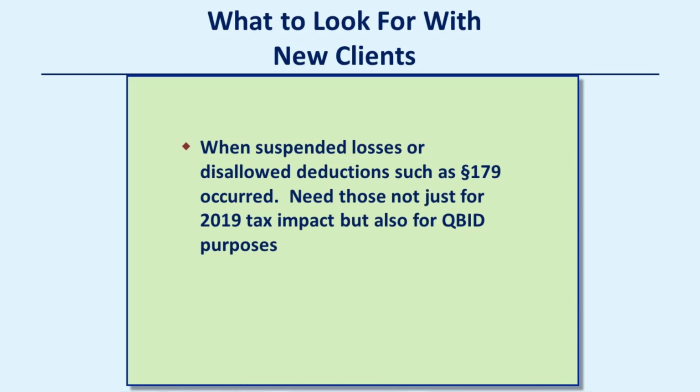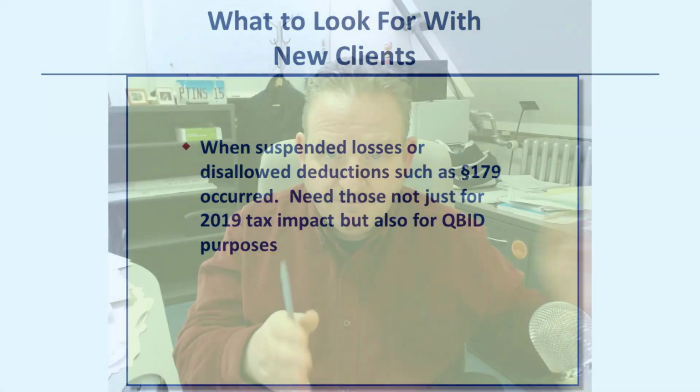But prior to TCJA, prior to 18, those losses can be released to reduce income tax, but for QBID, they're not impacted. So you may want to actually disclose that outcome, given that you're only putting $2,000 on the front of the 1040, but on the QBID calculation, we're doing the full 7. Disclose that on a Form 8275 as to the circumstances that created it.